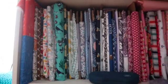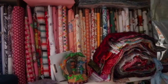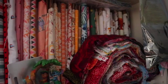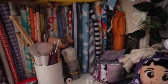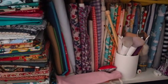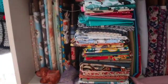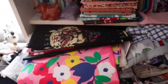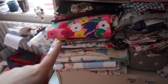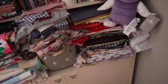So as you can see, I've got loads and loads of fabric here, but none of it quite goes. So this is all patterned fabric. The light blue might be okay, but there's no features on it, that light blue. These are all fat quarters. And then I've got some down here. But these are thick canvas type fabrics.